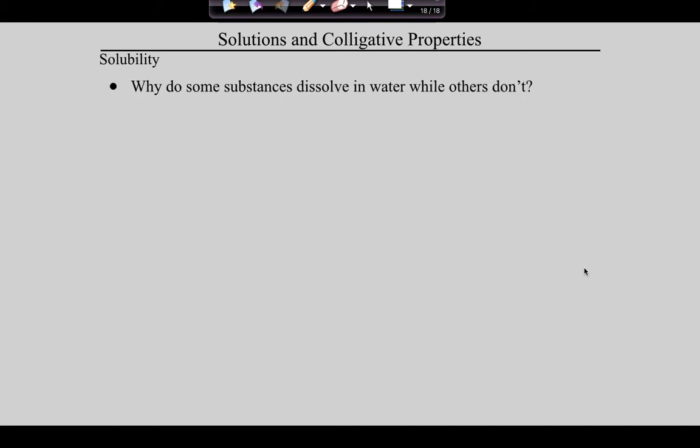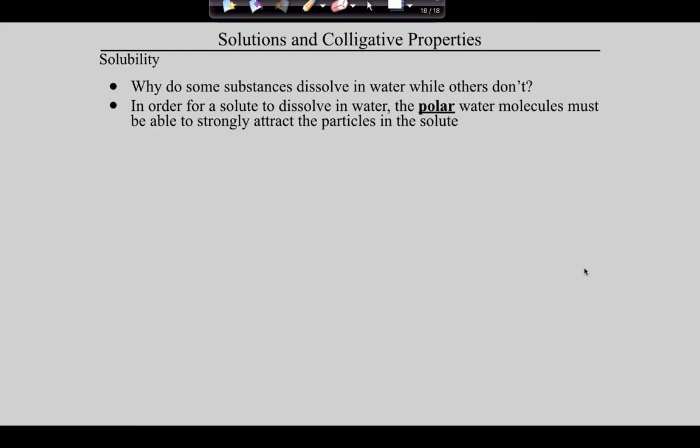Well guys, the answer is simply this. Why do some things dissolve in water and others don't? It's all a question of polarity. So in order for a substance, a solute, to dissolve in water, the polar water molecules have got to be strongly attracted to whatever it is that you're trying to dissolve.